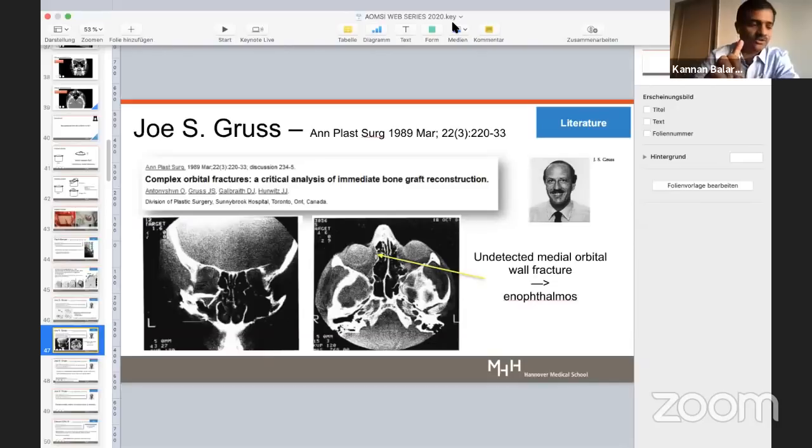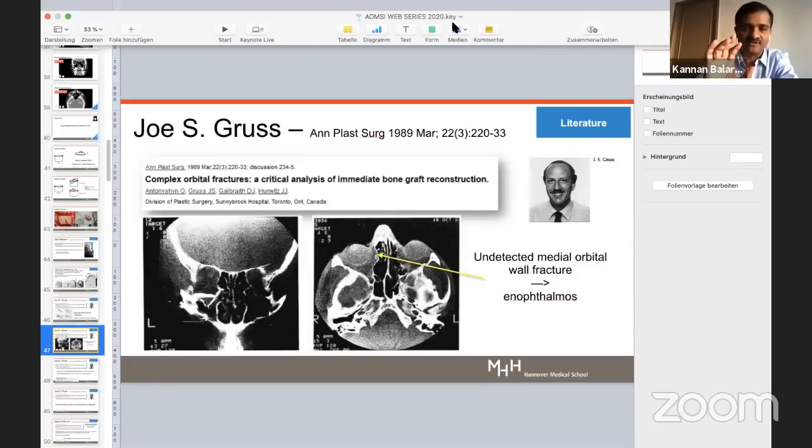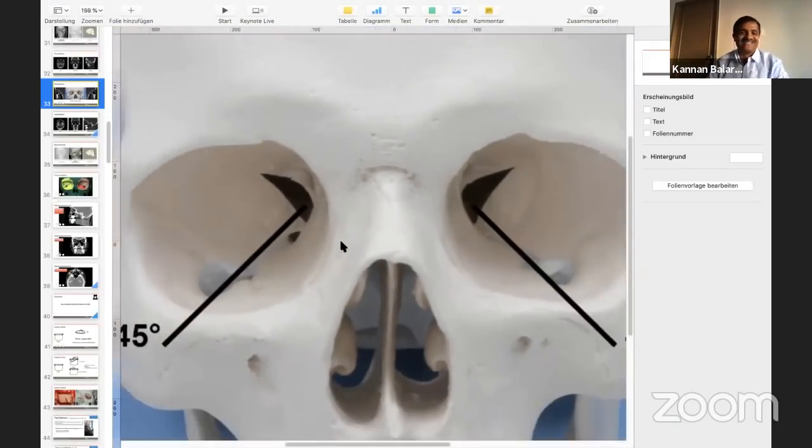Rudy, I'm sorry, Rudy. Yeah? Rudy, sorry, I think our screens are stuck. Praveen, we are still on the Joe Gruss article screen. We are not seeing what you're seeing. Our screen is showing the Annals of Plastic Surgery with Joe Gruss's undetected medial wall. Did you see that? No. Can you see the oblique sectional view here? No, not yet. I think our screen is frozen. Ah, okay, I get it. He needs to release the screen. Yeah, now we can see. That's fine, this is a great picture. Sorry, if you can go through it again. Sorry about that. Okay.